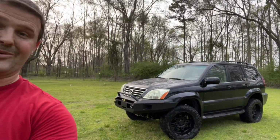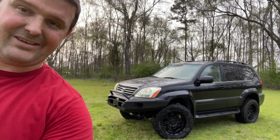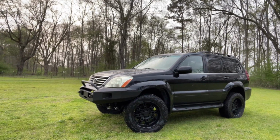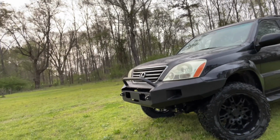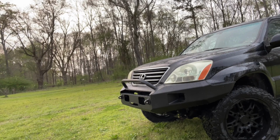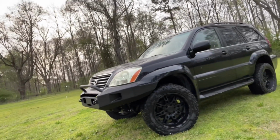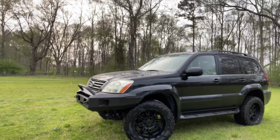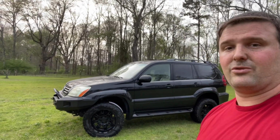I am really excited how this one turned out. I'm trying to get me and it in the background, but hey, let's just look at it anyway. Who cares? I don't need to be in there. Really happy with how the bumper sits. Got just enough gap that we shouldn't be gouging. The lift looks good. The wheels look good. All black. I think the grill needs to be blacked out, but that's up to the customer. So hopefully maybe he'll let us do that. I don't know. But I think this thing looks sweet.